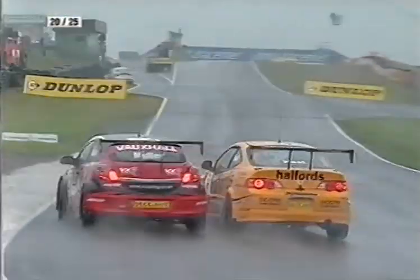Oh, and Matt Neal takes a late lunge down the inside, side by side, the two championship contenders rubbing door handles, almost breaking door mirrors, but it's Matt Neal who will have the inside line. He's got more speed, and Matt Neal's got a great chance to take the lead here. He will outbrake Ivan Muller into the first corner, and Muller has been passed by Matt Neal, but Muller will not give this one up.